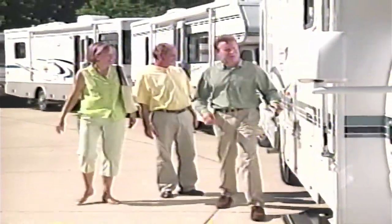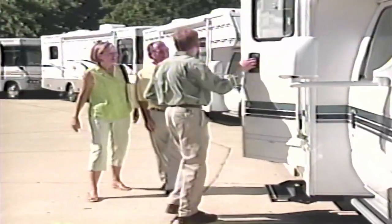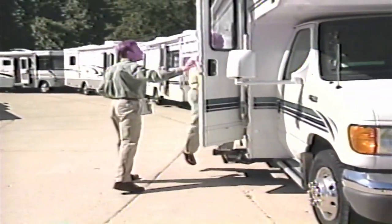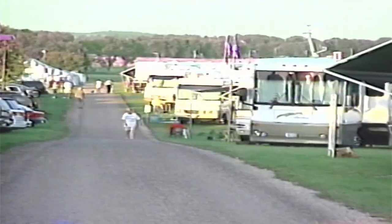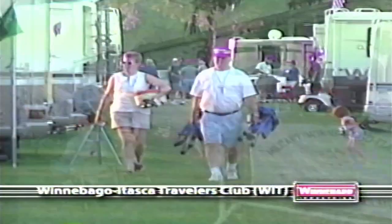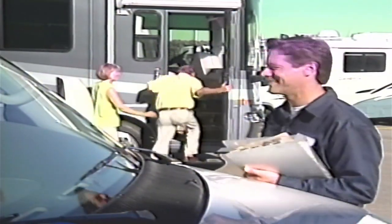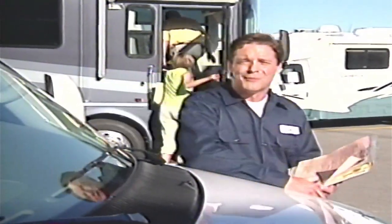Wouldn't you know, they came back a few days later, talked to their salesperson about what they wanted, and got the motorhome of their dreams, a Winnebago Industries motorhome. I expect they'll also join WIT, the Winnebago Itasca Travelers Club, to get the most out of their experience. Take care. Nice people, but something tells me we won't be seeing much of them around here.